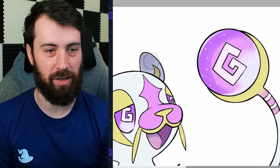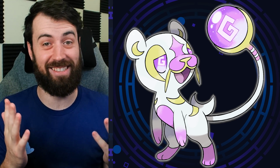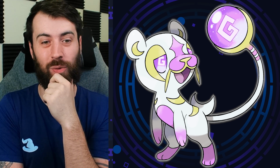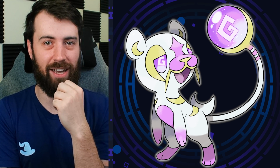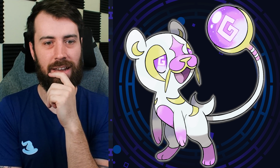My goodness gracious me. And here's the final product, and wow, just wow, this thing is astounding. This really came together well. I could really see this as a real Pokemon, maybe even as a pseudo legendary. I could see this as a psychic. That'd be really cool. A psychic tiger pseudo legendary. That would be really neat.